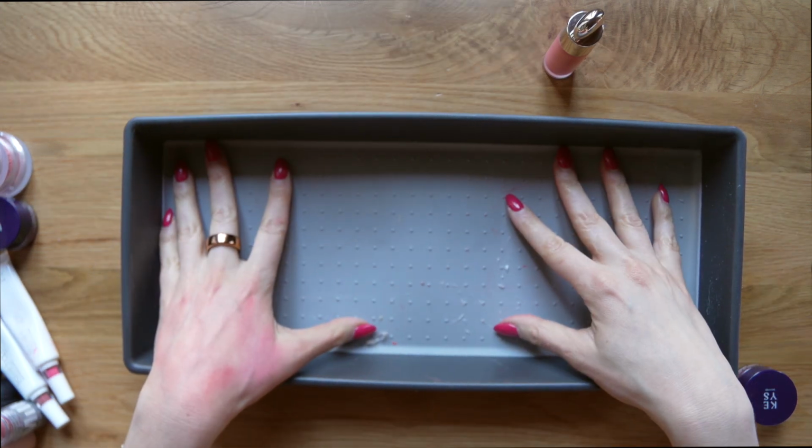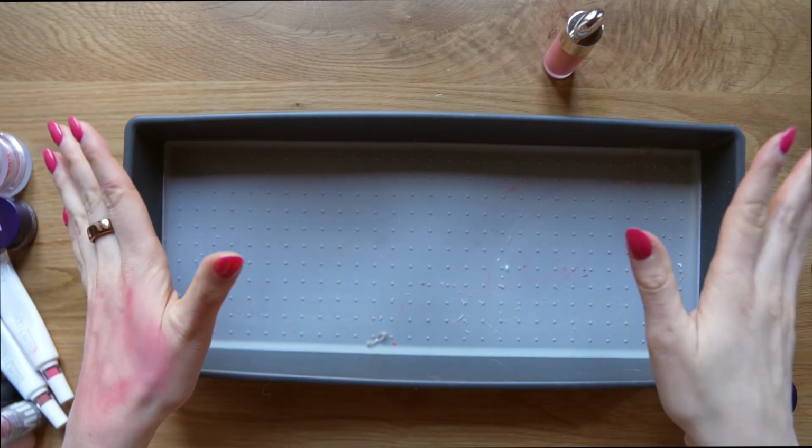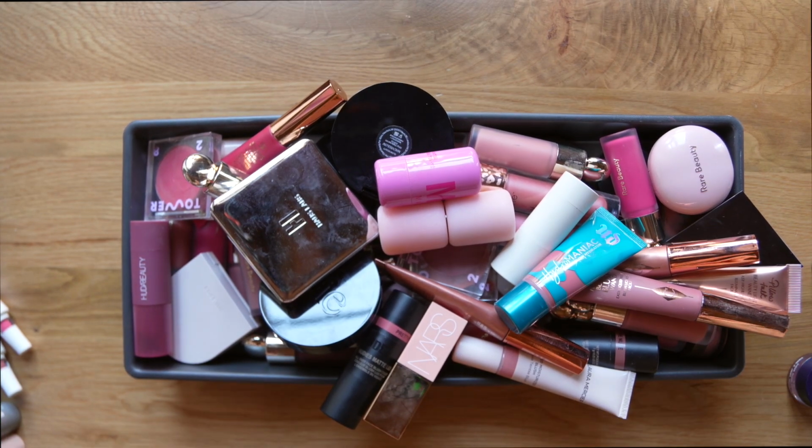I'm not gonna put the blushes back just yet. I kind of wanna reorganize everything at the same time. So let's just move on now to the next bin. Wow, there's a lot in here. Okay, let's just dig right into it.